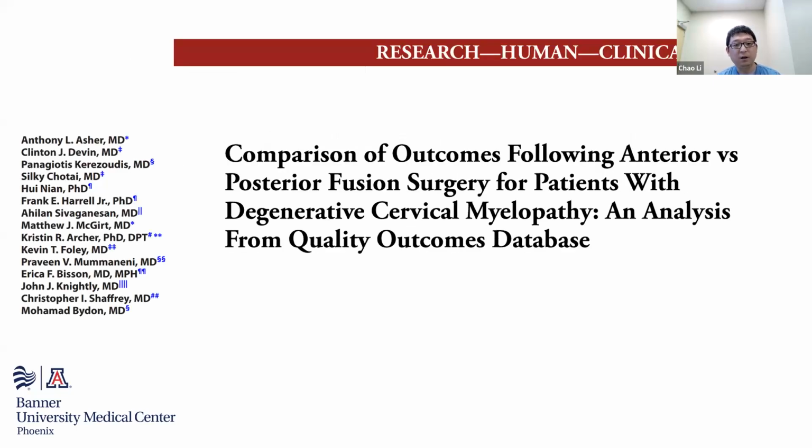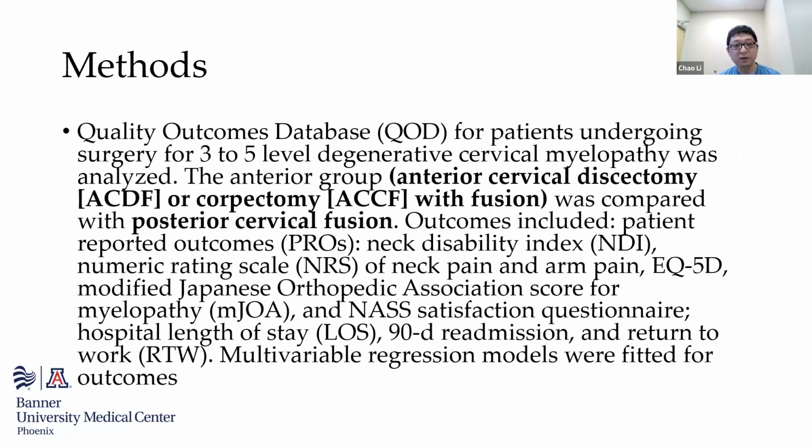This study was also published roughly 8 years ago, but they assessed a different database called the Quality Outcomes Database. This is a neurosurgical spine database, which I believe is related to CMS. They used that database to assess anterior versus posterior approaches for outcomes in degenerative cervical myelopathy. They searched 3 to 5 level degenerative myelopathy. Anteriorly, they do either ACDF or corpectomy with fusion. Posteriorly, they do fusion only.